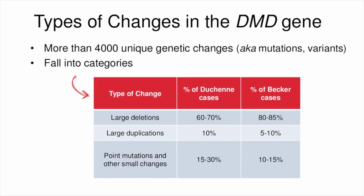So there are many types of changes that can actually occur in the dystrophin gene because it is so large. It can acquire actually thousands of different types of gene changes. You're going to hear different terms. I'll sometimes say gene change. That's the same as a mutation, and that's the same as a variant. If you've had testing done recently, they tend to use the word variant more now. And you may see words such as pathogenic variant.